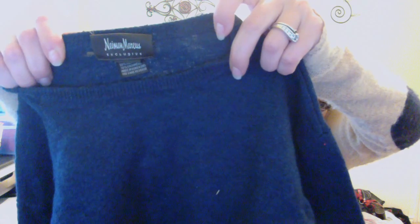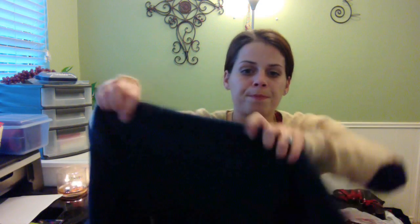I debated on putting this back, but it's a Neiman Marcus exclusive. It says it's an extra, extra large, but it's like itty bitty. It's just got some fuzz on it that I need to take off. But yeah, the fabric is really nice. It's 70% merino wool and 20% silk and 10% cashmere. Long sleeve sweater.